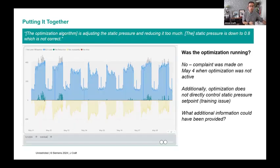Here is our other example from earlier in the presentation. This is a peak demand limiting algorithm that has been deployed to keep customer power consumption below a set point to reduce demand charges. So in the message from the customer, this is the optimization algorithm they were referring to. The customer has erroneously concluded that this algorithm was controlling static pressure set point on his air handlers.